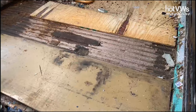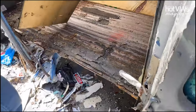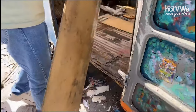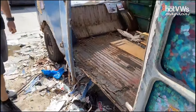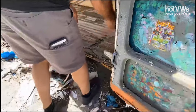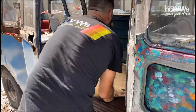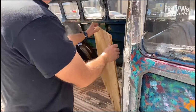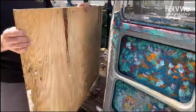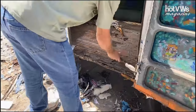No way. You guys are going to laugh. You ready for this, you guys? Look pretty solid. I'm still missing some of this floor. Okay, well, except for that. Hey, they got the umbrella in there. Yeah, that's what was holding up the headliner.